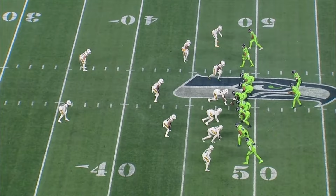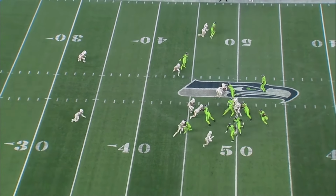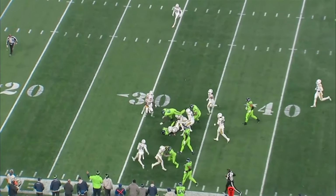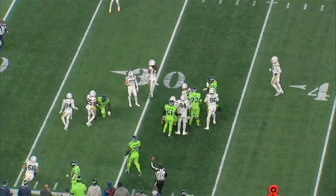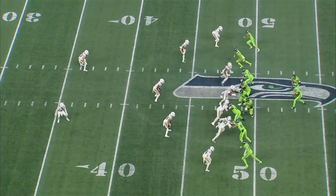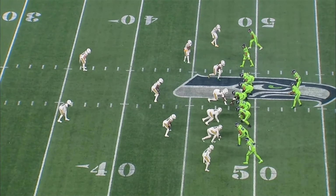Next play, the Seahawks have a pretty big run here, and Quay Walker ends up getting the tackle, but I think Quay Walker did not properly read this play.